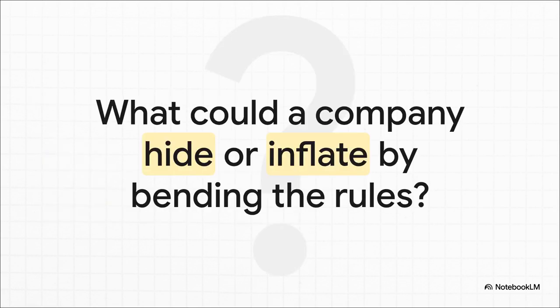So, I'll leave you with this final thought. We've just gone through the right way to do all of this. These rules are all designed for honesty and clarity. So now that you know how it's supposed to work, what do you think a company might be trying to hide or maybe inflate by bending those rules?